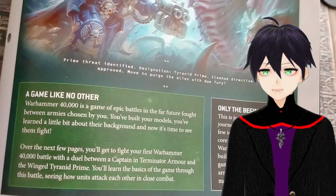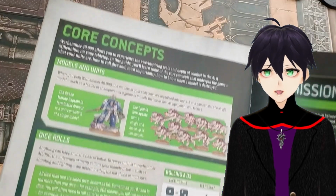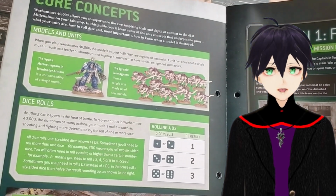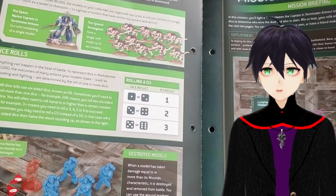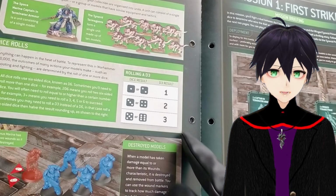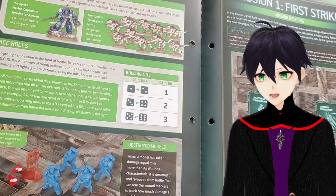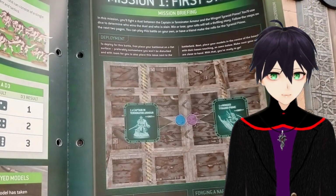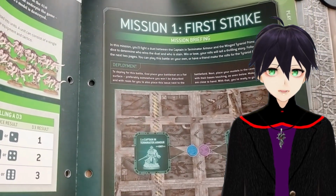So it has the core concepts which Games Workshop really needs to nail down, like what is a character, what is a unit, characters are separate units, but they can also be leaders of units. And it shows you what a D3 is. D3, 1 or a 2 is a 1. Anyone who tells you that a 1, 2 or 3 represents a 1, 2 or 3, the 4 is a 1, the 5 is a 2 and the 6 is a 3, they are wrong. This is how it's done. This is what a D3 is.